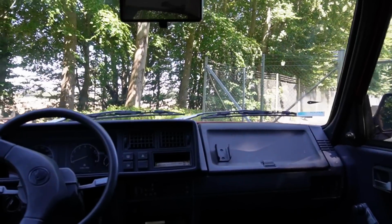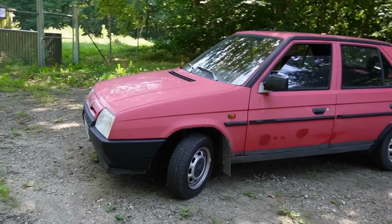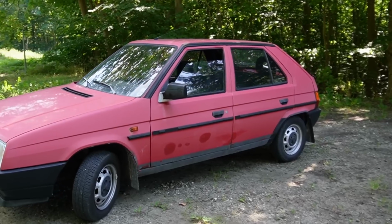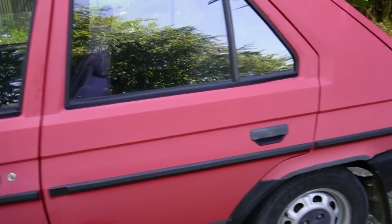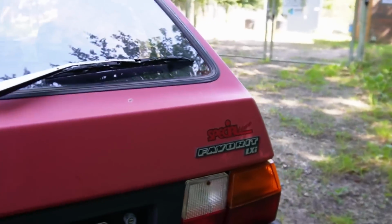Well, there's a decent amount of room back here. Not for me, because I have very long legs, but it is possible to sit back here, so it's not completely horrible. And as mentioned, this is in absolutely no way a show car, and it's just a proper daily survivor, and it shows. It's really rough. There's a lot of paint fixes, and the worst part is actually the trunk area. It's quite rusty.